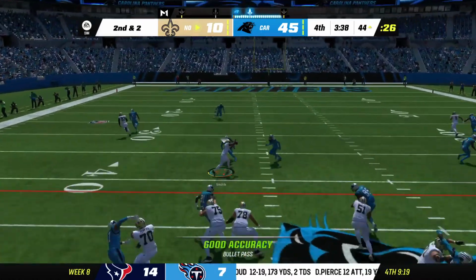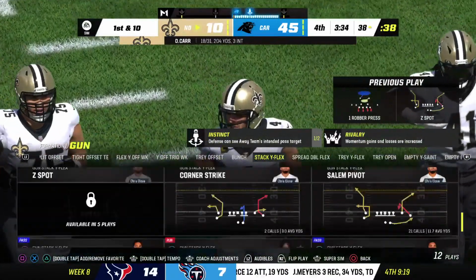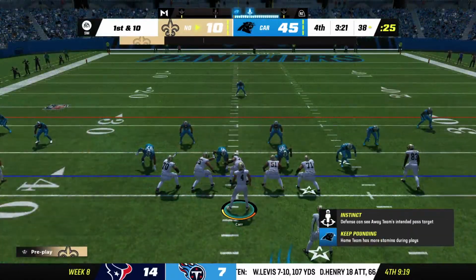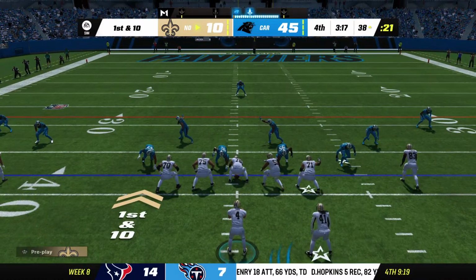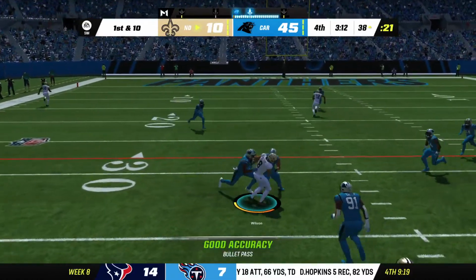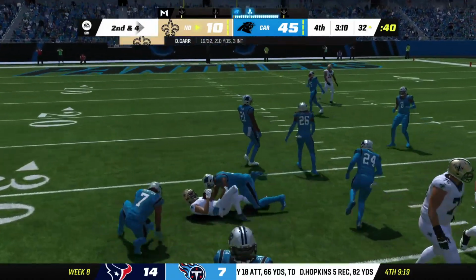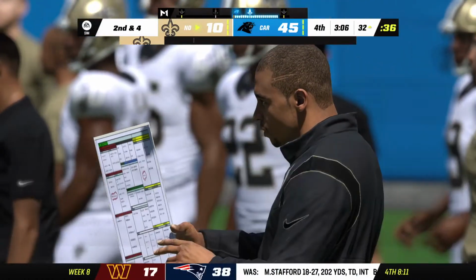Throwing now is Carr. He gets this one complete to Taysom Smith. And the tackle is going to be made at the 38. So here's a 1st and 10 at the 38. Here's Carr to throw. Firing quickly here, and that's complete. And they're going to work this down to about the 32-yard line.